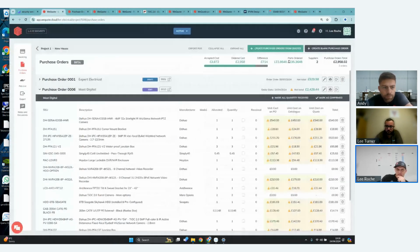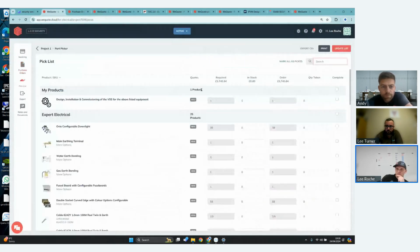You can then also make a picking list, so you can print this out. It then tracks what quote it's from. We do have a new stock module, which we're just about to launch, a new version, which then links through. So if you do keep stock, this is imminently coming out in the next couple of weeks now. You will be able to see stock versus the purchase order versus the pick list. And so you're not over ordering things, and you can just pinch bits from one job into another job and reallocate those costs.